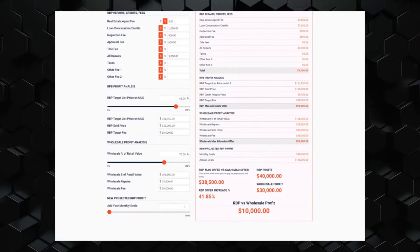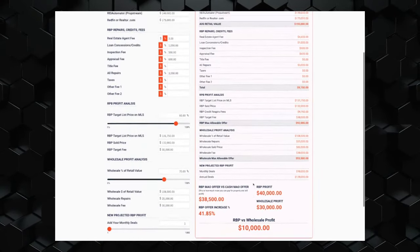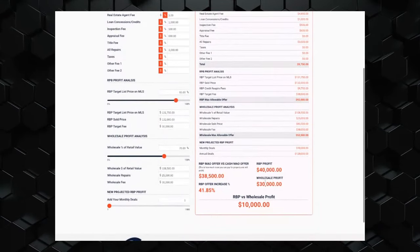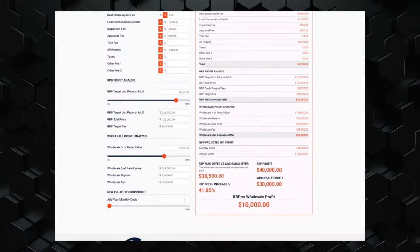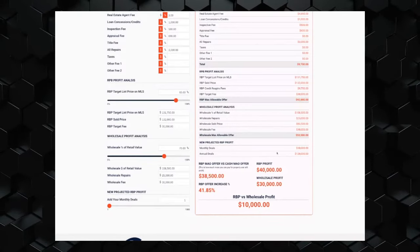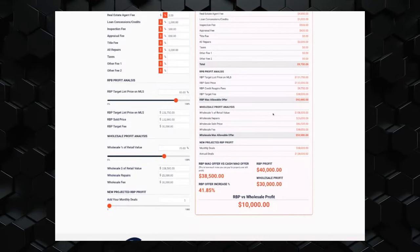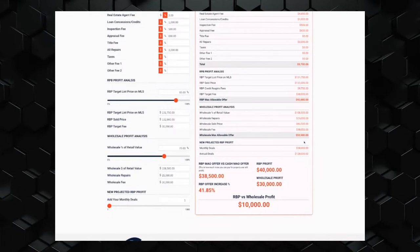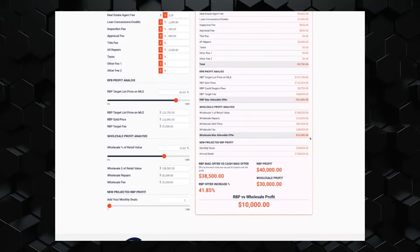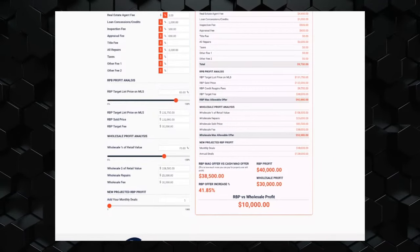$38,500 more, and you're able to also make $10,000 more than you would on a wholesale deal. But here's the kicker. You're saying, oh, Corey, that's $10,000 more. Guys, gals, I want you to realize this, it is so important. You would never get the deal. You would have to buy it for $53,500. Let that set in for a second.